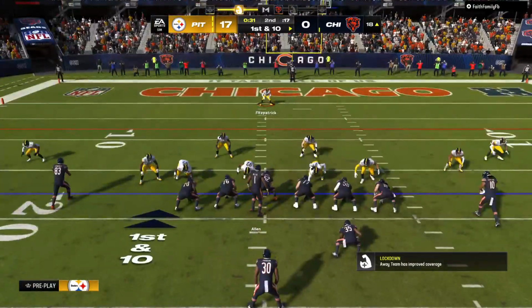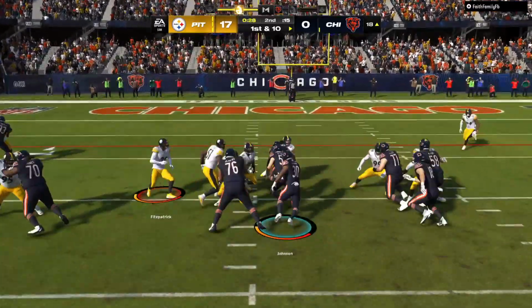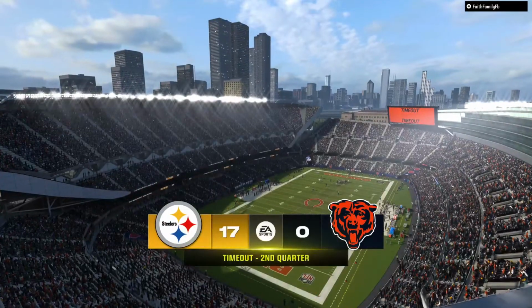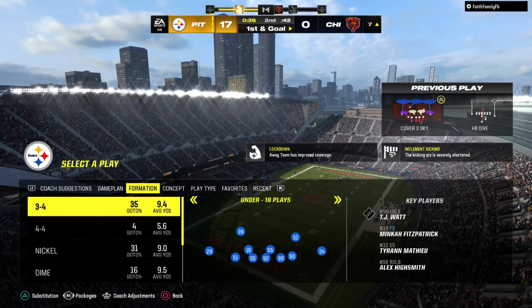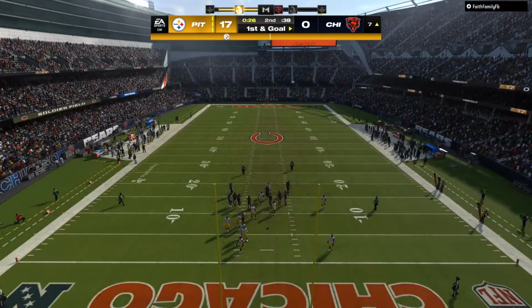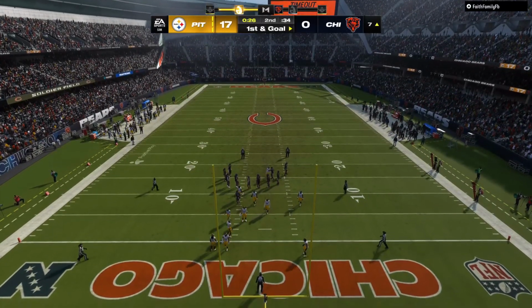Here's another 1st and 10. They stay on the ground. This time it's Johnson. And brought down, but not before they get it inside the 10 to the 7. Now the Bears will use their 3rd and final timeout as they'll stop the clock with 26 seconds to go until halftime.